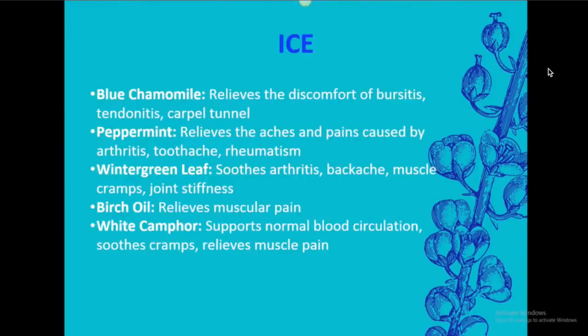The blue chamomile, a very powerful little flower, actually relieves discomfort from bursitis, tendinitis, carpal tunnel. So anybody who has those aches and pains, or anybody that you know has wrist issues, it's really powerful for that. The peppermint helps, again, with pain caused by arthritis. It can help with toothaches. It can help on the chest, if you feel highly congested. And the wintergreen leaf, it is also in there for arthritis, backaches, muscle cramps, your joint stiffness.